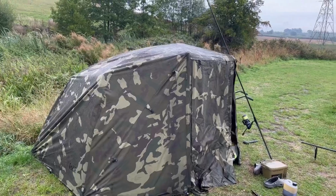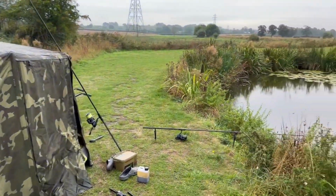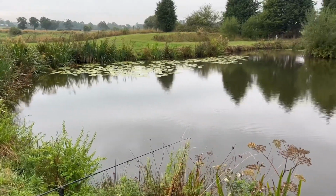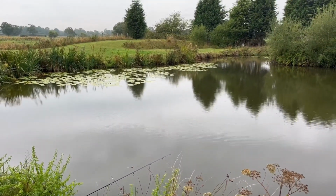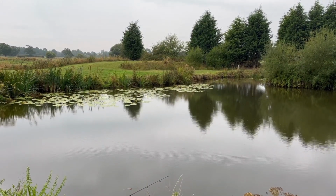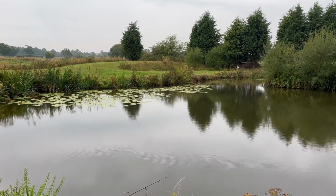So we got the bivvy up and it's thrown it down the whole time. So everything's soaking wet now. I'm just gonna look at getting my first rod out, which is gonna be my left-hand rod. And I am gonna washing line it over there into a gap in them lilies. I've just pulled a lead through 5 times and every time it's come back all right.